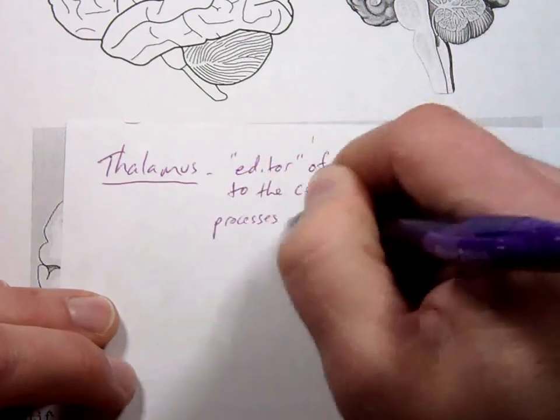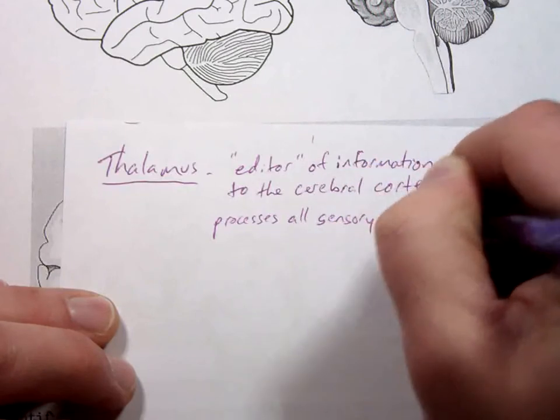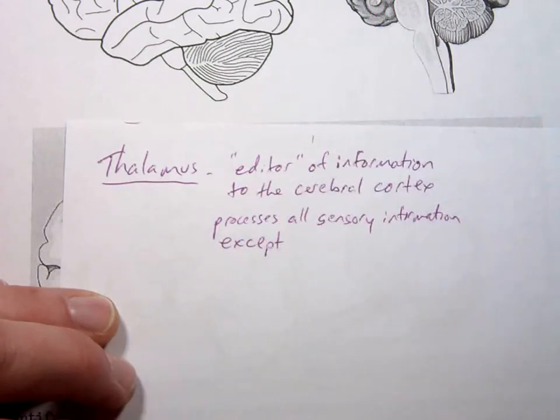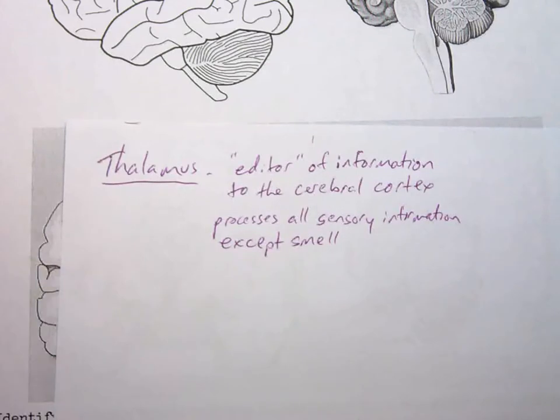Processes all sensory information except, students, except what? Smell. Smell bypasses this section.